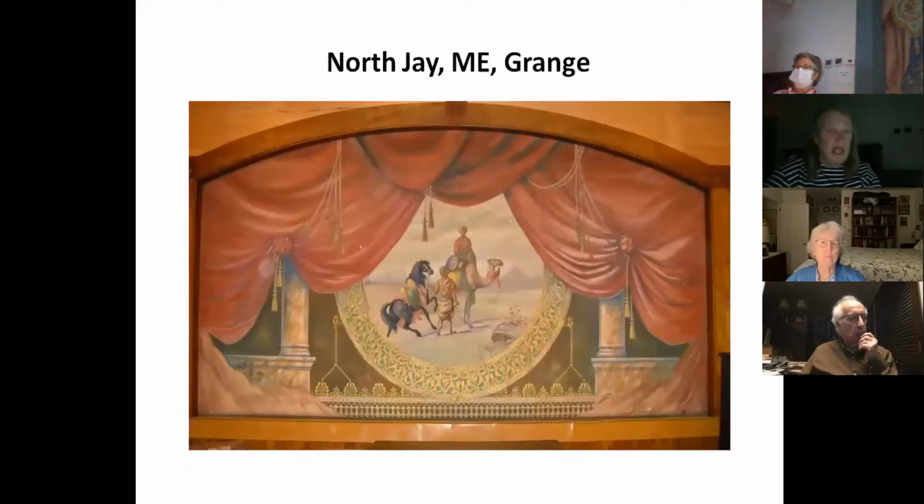This is a two-story Grange Hall in the middle of nowhere. I mean, it's at a crossroads in northern Maine, and they have a complete set: the street scene, the two interiors, the country scene, and this grand drape, all by a painter from Monmouth, Maine. And I don't know why a lowly Grange Hall ended up with all these, unless they had a summer stock tradition in their town.